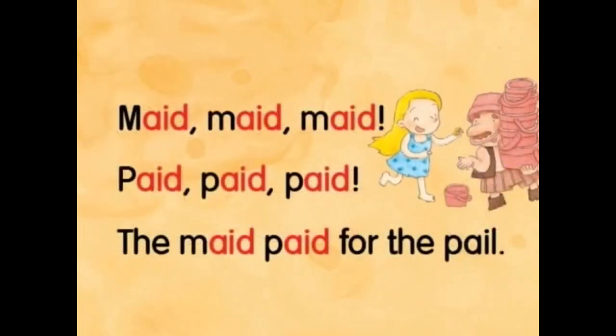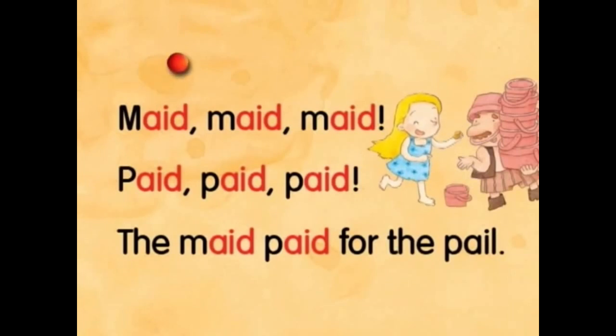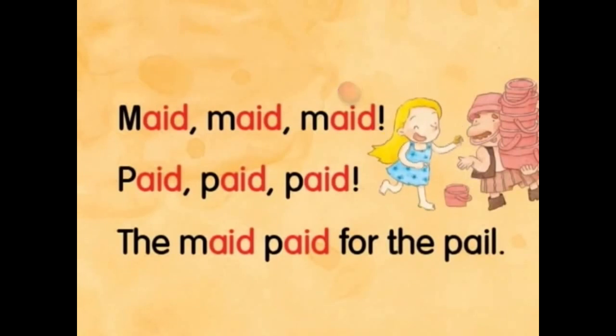Let's chant together. Made, made, made. Paid, paid, paid. The maid paid for the pail. Well done!